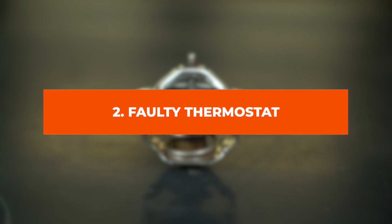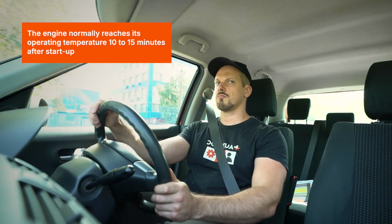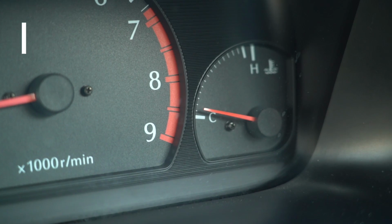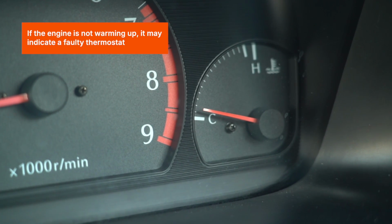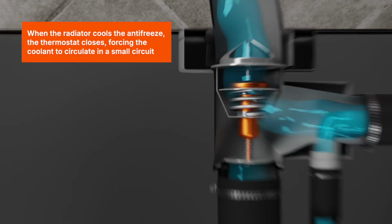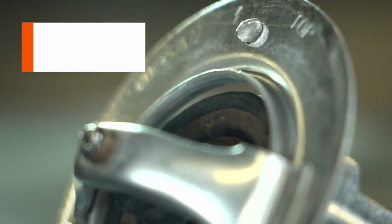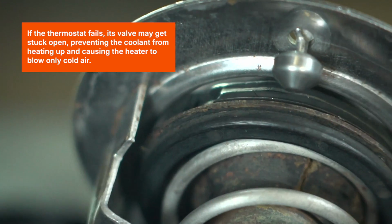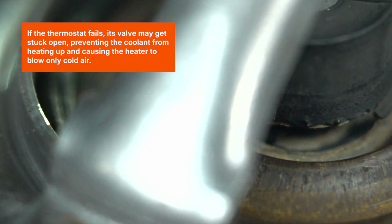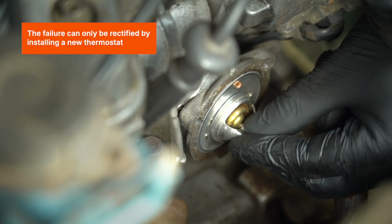2. Faulty thermostat. The engine normally reaches its operating temperature 10 to 15 minutes after startup. If the engine is not warming up, it may indicate a faulty thermostat. When the radiator cools the antifreeze, the thermostat closes, forcing the coolant to circulate in a small circuit. If the thermostat fails, its valve may get stuck open, preventing the coolant from heating up and causing the heater to blow only cold air. The failure can only be rectified by installing a new thermostat.